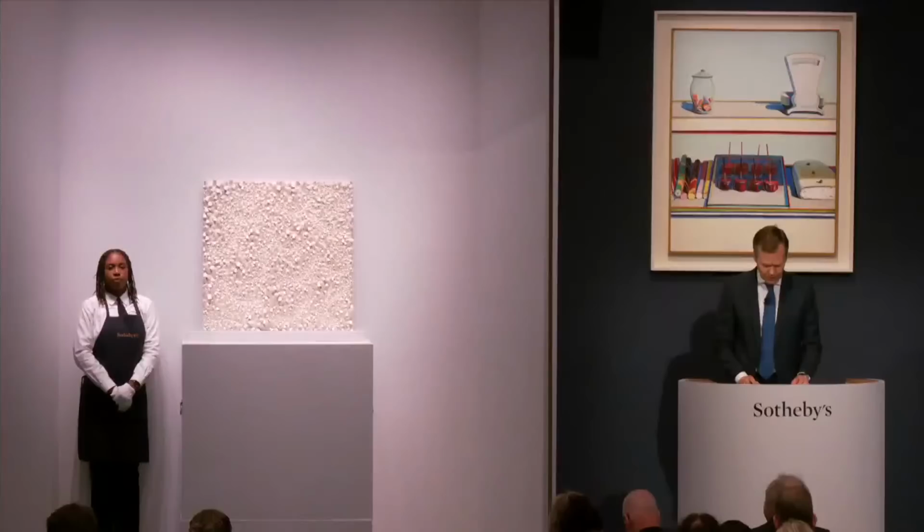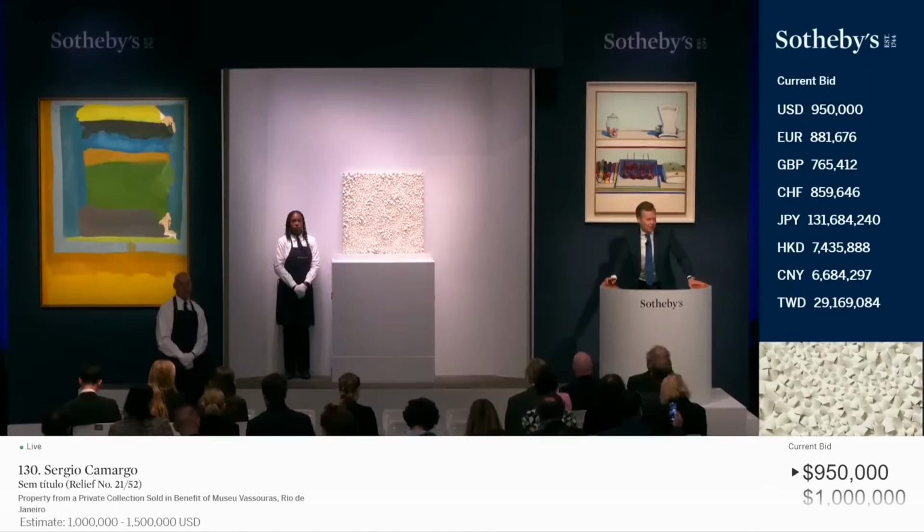And lot number 130 is the Sergio Camargo, the Sim Tutelo, the relief number 2152, property from a private collection sold in benefit of Museo Visaros in Rio de Janeiro. And I'm going to start the bidding here at $850,000. At $850,000, $900,000 now. At $900,000, $950,000. At $950,000. $1 million.